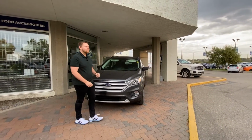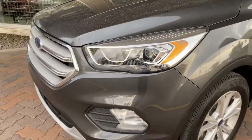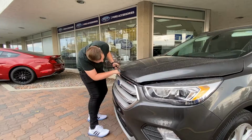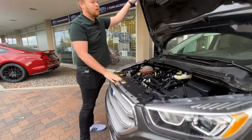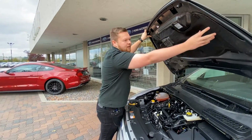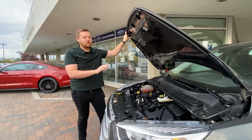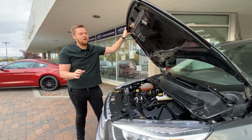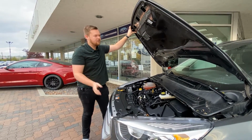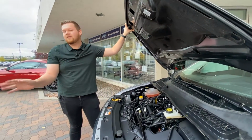It looks beautiful. The SEL package also comes with these upgraded LED headlights, and then you're going to get the fog lights down below. All right, opening up the hood of this vehicle, you can see that there's a few other features underneath. So you have this nice little heat blanket up here. It's basically going to keep your engine quieter so you don't hear it as much when you're inside the car. It makes a nice driving experience. But also, if there happens to be a fire by chance, this will actually drop down and melt these clips, and it puts out the fire for you, keeping you and your family safe.